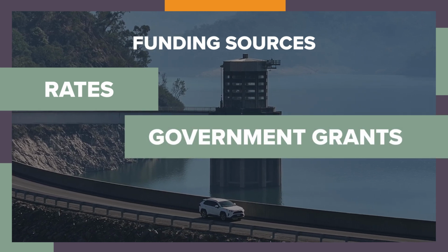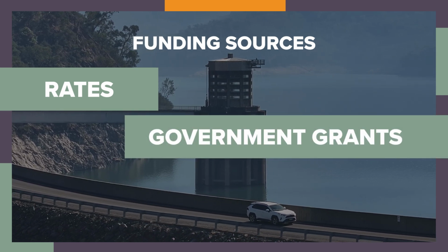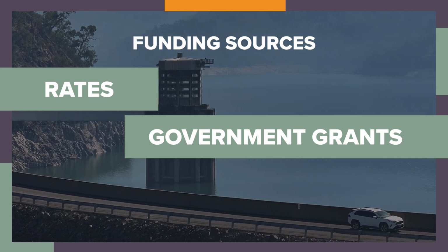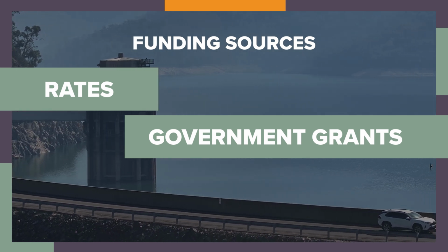Grants from federal and state government. This helps us fund critical works to improve road safety and enhance our roads and bridges that we would otherwise be unable to afford. Council's up against other councils for a small bucket of money. The council's got to come up with half the money and the government will come up with the other half, and we don't have that half to start with.